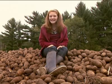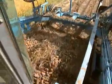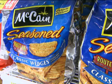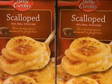Hey there, it's Cassidy again with another fun fact for you. Did you know that about 34% of the U.S. crop is used for frozen potato products like French fries or potato wedges? 28% is used for fresh market, and the rest are used for dehydrated potatoes, feed for livestock, or seed potatoes.